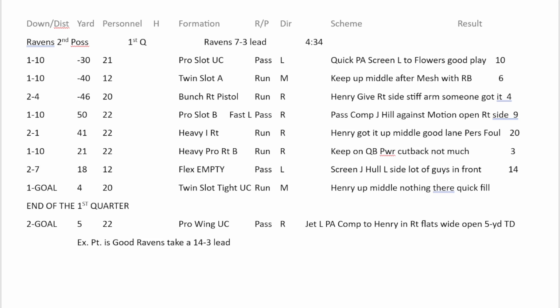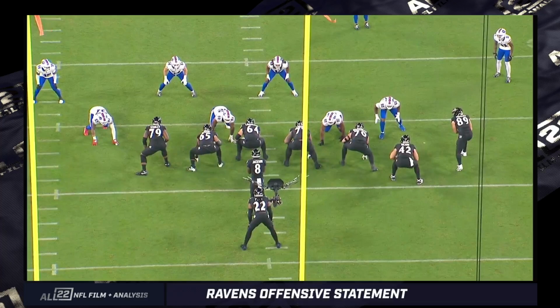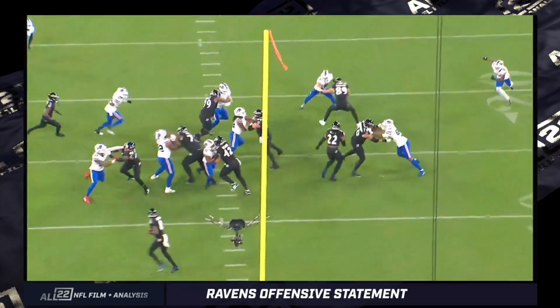My point in showing you this before we get to the film is that the personnel changes are eerily reminiscent of Greg Roman at times before he left prior to 2023. Number two, Todd Monken, in this game at least, I thought was returning to similar looks and exploiting the Bills' reaction, or in some cases overreaction, to the first play out of a sequence, or the first time he showed a formation. We will show the wham trap play, the first touchdown of the game for the Ravens, 87 yards, Derrick Henry. It's a beautiful concept.